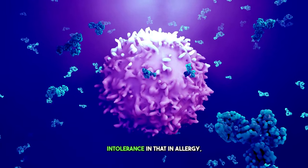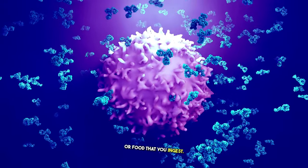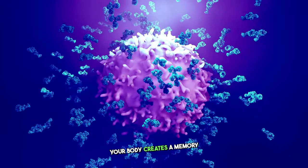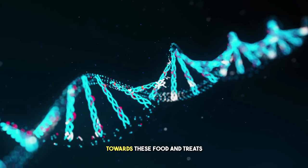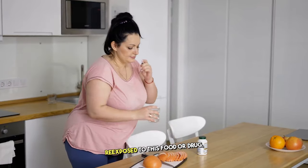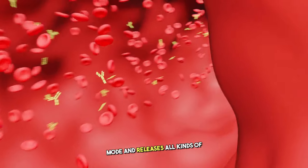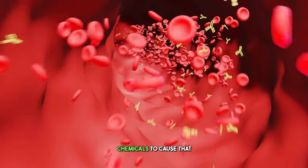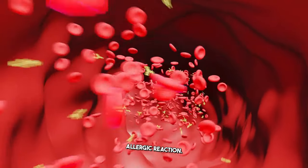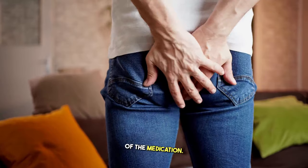Allergy is different from intolerance in that in allergy, you're sensitized to the drug or food that you ingest. Your body creates a memory towards this food and treats it as an enemy. So the next time you're re-exposed to this food or drug, your body goes into red alert mode and releases all kinds of chemicals to cause that allergic reaction. Intolerance is more like you can't stand the side effects of the medication.